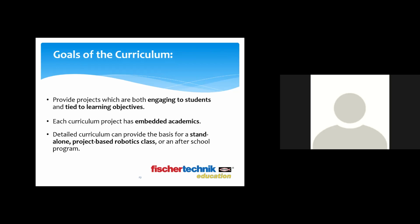Now, again, the curriculum is designed to provide a clear roadmap both for the teachers and the students. The goal was also to enable teachers to provide students with engaging curriculum-based projects that have an authentic objective in solving real-world style problems and which contain embedded academics. Now, the detailed curriculum with this set, if followed, provides the basis for what can be a standalone project-based robotics class, or again, an ongoing after-school activity if that's how you choose to approach it.